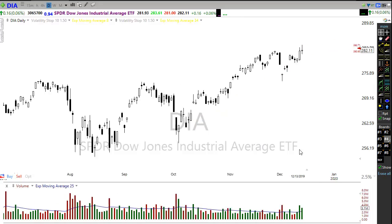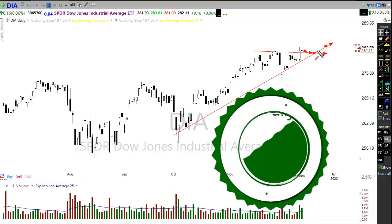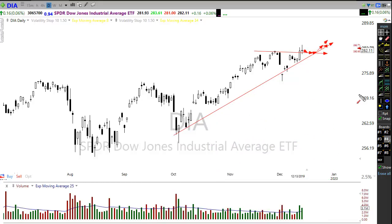And as we push on up, one of the things I want to pay attention to, let me redraw this, is this area of support. As long as we can hold up in here, maybe rest a little bit, then I see us having more upside potential. If we start to fail here, pull back toward the trend, that may be okay. We just don't want to see that trend start to give up.